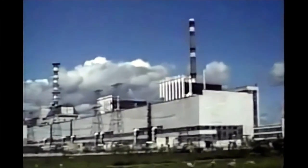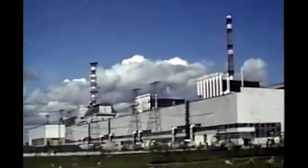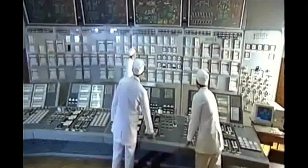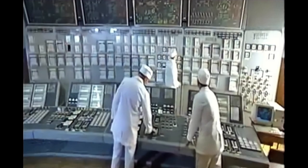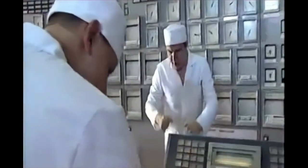In the spring of 1986, the worst nuclear reactor disaster in history occurred at the Chernobyl nuclear power station in northern Ukraine. To run a test, engineers had deliberately disabled the emergency backup systems in one of the reactors. But instead of simply testing the reactor, they accidentally started an unstoppable nuclear chain reaction in the core of reactor number 4.